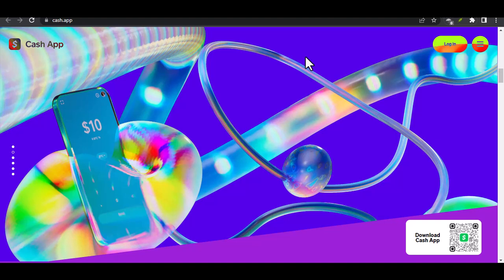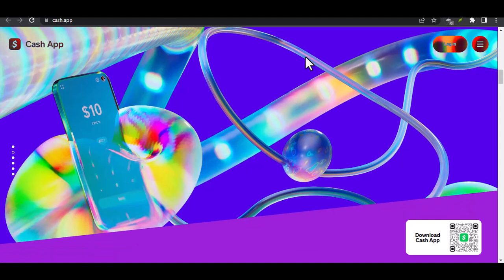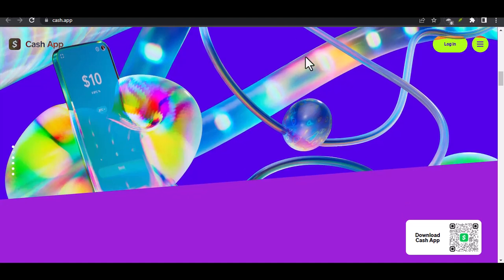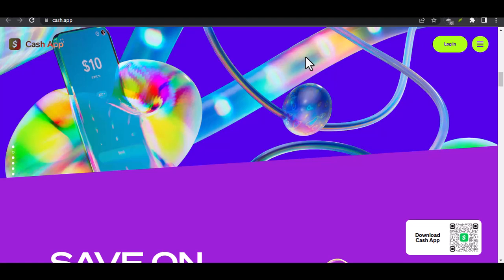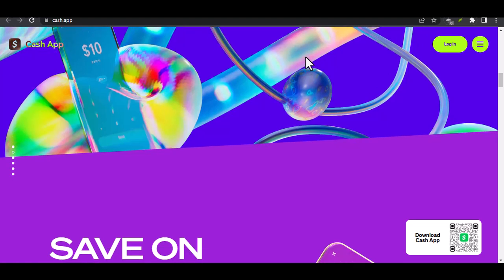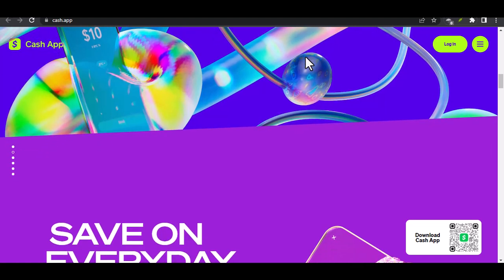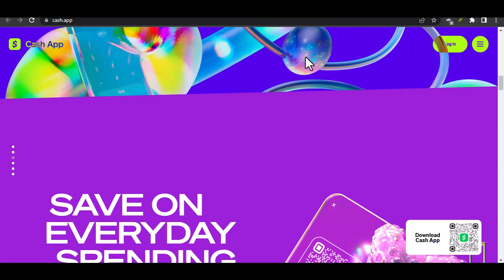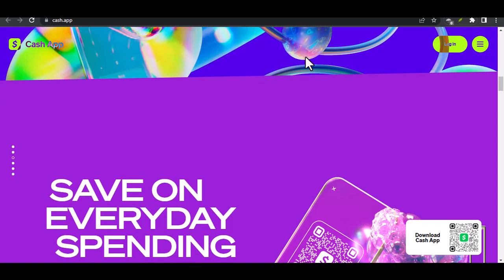However, there's a workaround. Cash App has partnered with certain retail stores to allow you to deposit cash indirectly. Here's how it works. Find a participating retailer. Cash App has partnered with stores like Walmart, CVS, and Dollar General. You can find a complete list of participating locations directly in the Cash App under the Cash section.